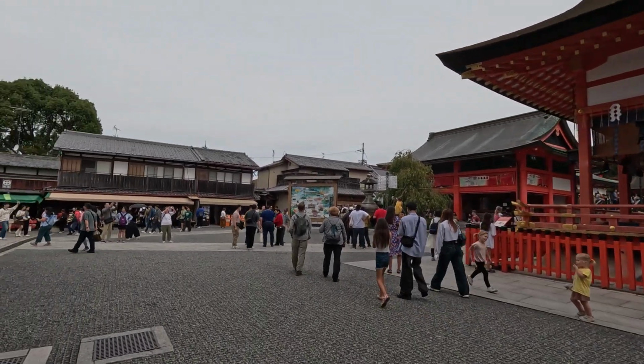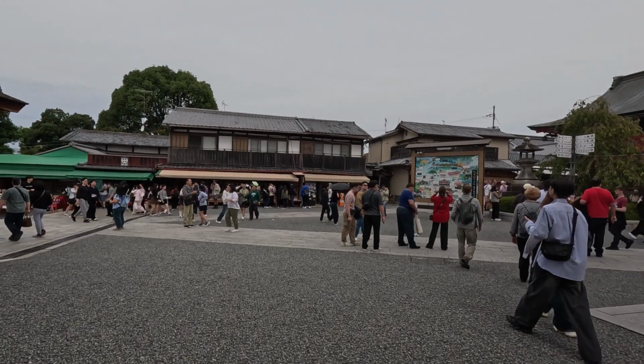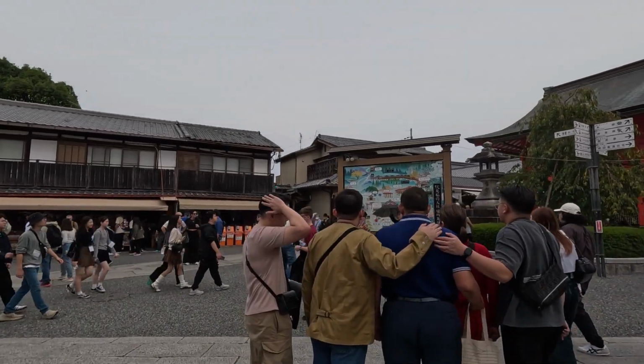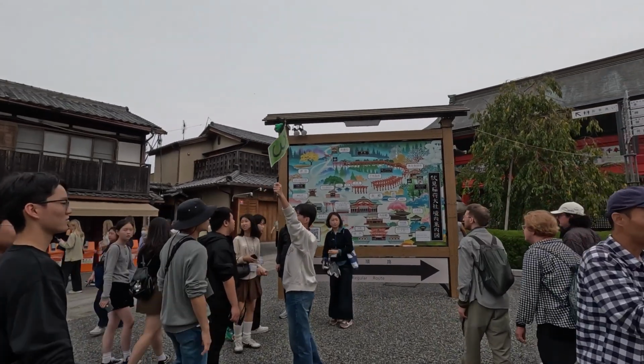And a better look at the main area. So a few shops over here. We have a large map. Let's check out what this looks like. Okay, look here.